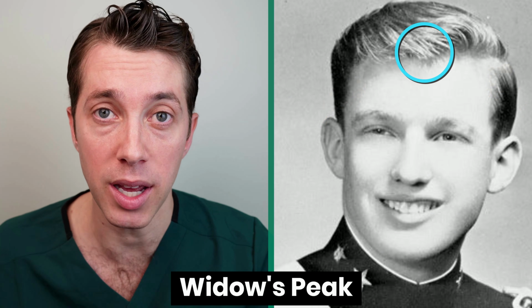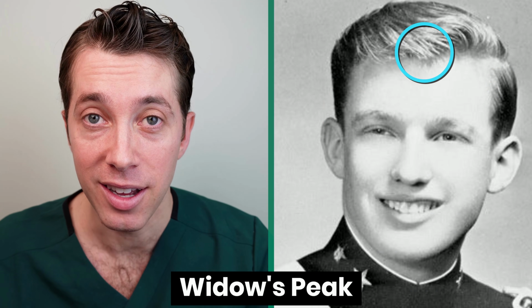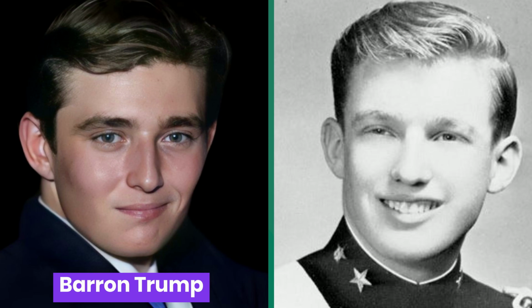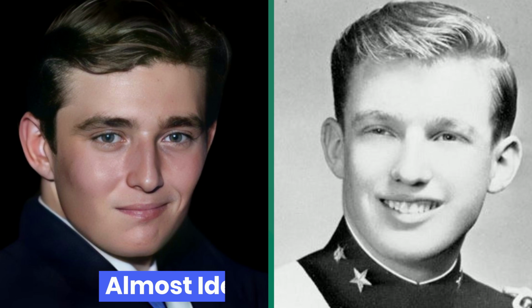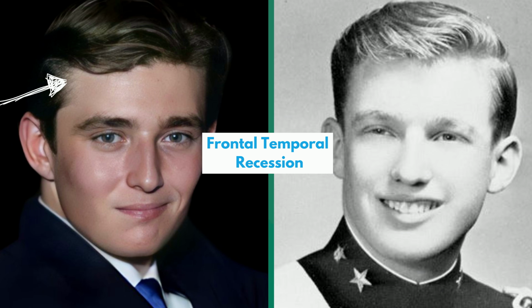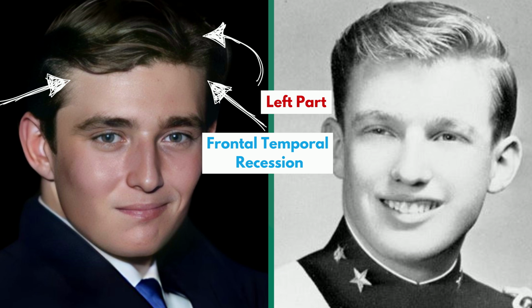He does have a widow's peak, but what's so amazing is that if we pop up a photo of Barron Trump, his son, at the same age of 18 years old, look at those hairlines. They're almost identical. Barron also has frontal temporal recession slightly. He also has a part on his left, and he's brushing his hair to the right, and he also has that widow's peak. This illustrates that hairlines that we acquire are very much connected to genetics. Yes, Barron does certainly have some of his father's genes.